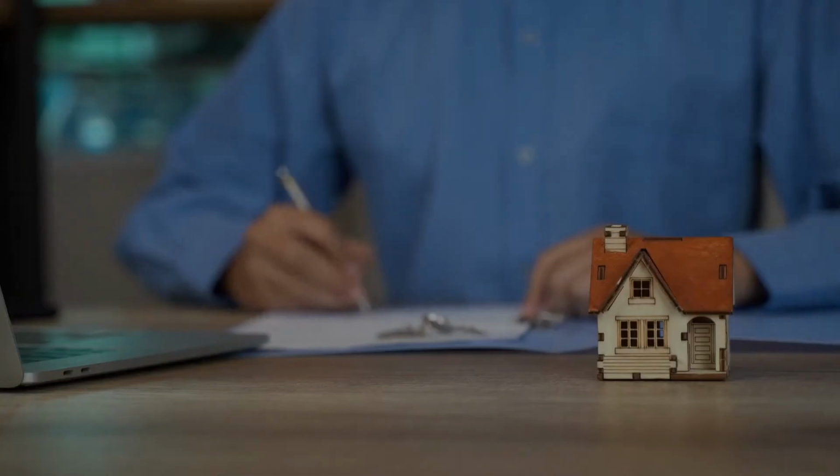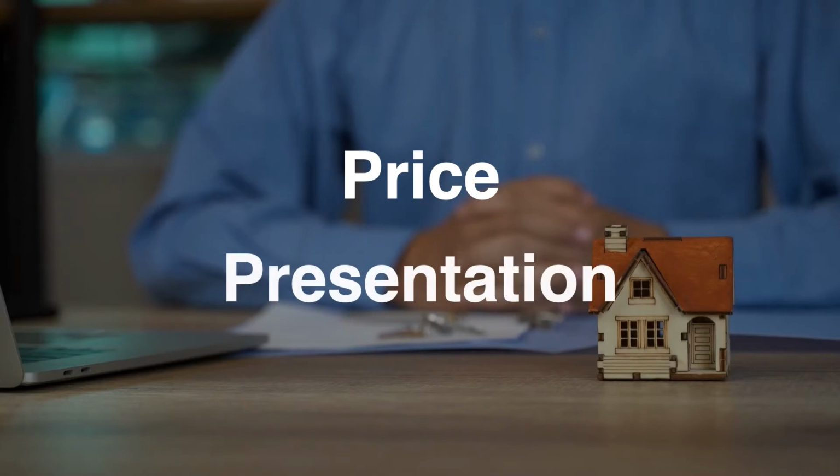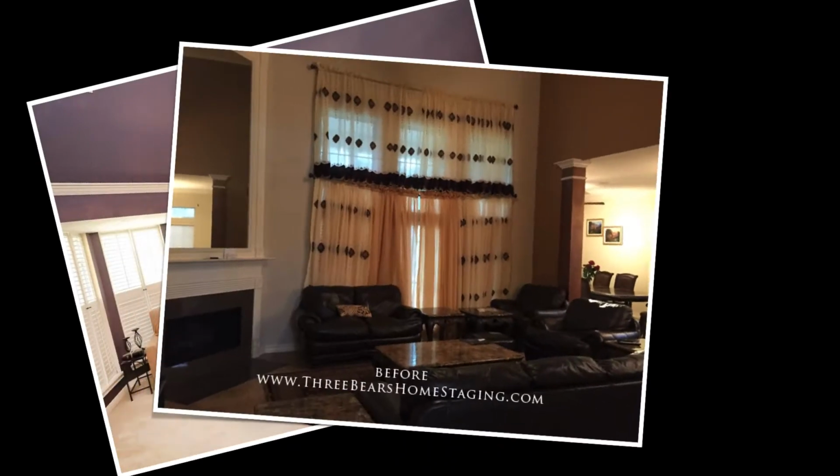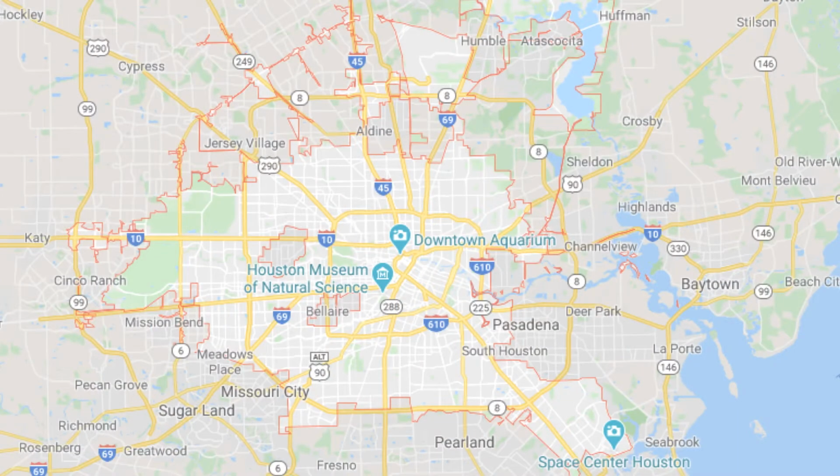Working in real estate, you know there are two crucial keys to selling a home: price and presentation. As agents and brokers, you're already experts on pricing. But what about presentation? Judging from some of these MLS photos, there's clearly some work to be done, and we can help. Why Three Bears Home Staging?